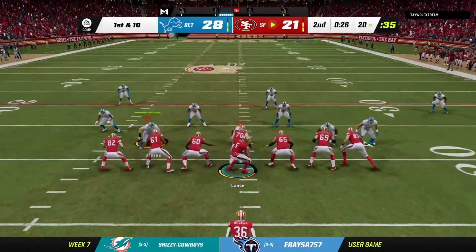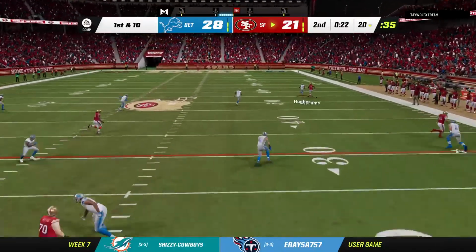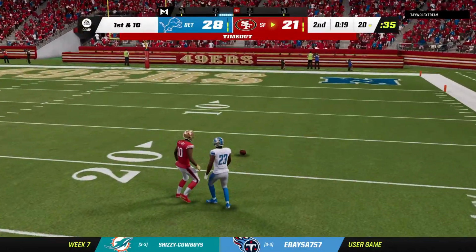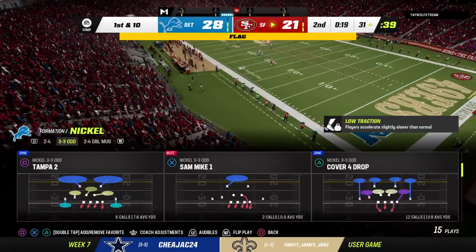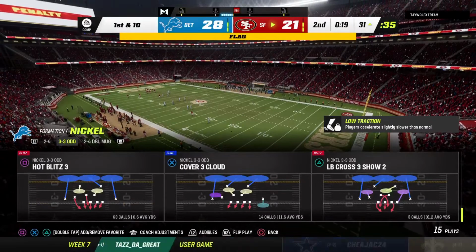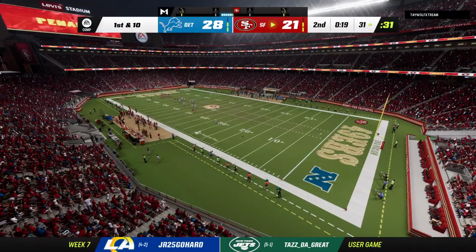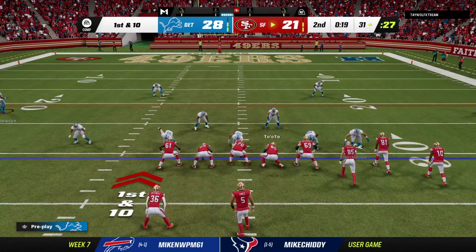We'll see how they play it here on 1st and 10. He's airing it out for Williams. And a penalty flag comes in as that one winds up incomplete, but the contact is going to move the ball well downfield. After the penalty, a fresh set of downs. It's 1st and 10.